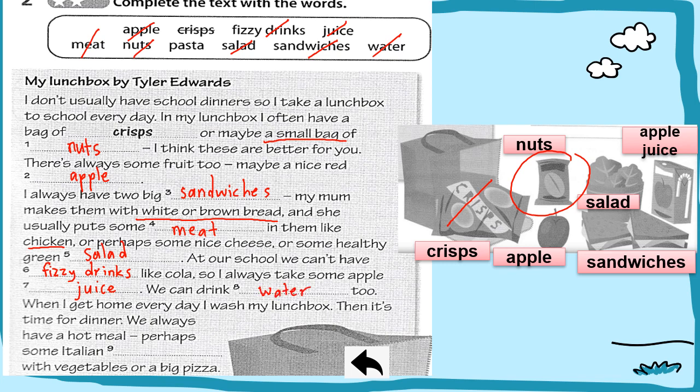All right, so let's continue. When I get home every day, I wash my lunchbox. Then it's time for dinner. We always have a hot meal, perhaps some Italian. All right, when it comes to Italian food, what is in your mind? It's pasta. So the answer here is pasta. All right, let's continue. With vegetable or a big pizza.